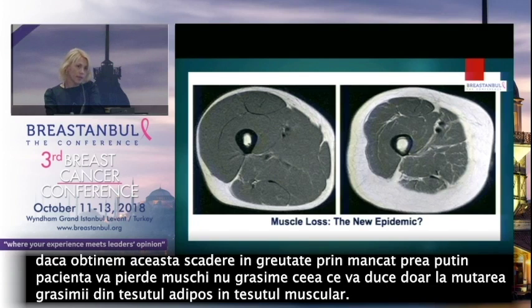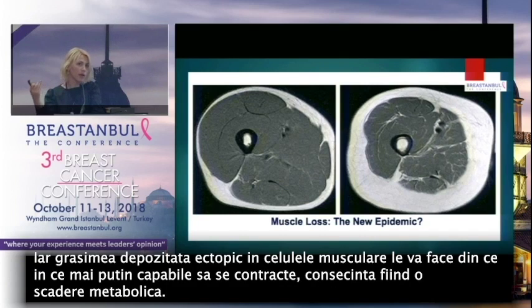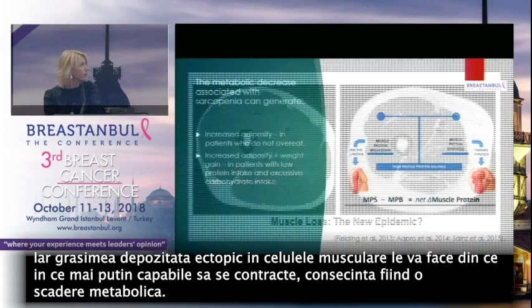If we obtain this weight loss by eating too little, the patient will lose muscle, not fat, and this will lead to just a movement of fat from the fat tissue into the muscle cells. And the ectopically deposited fat in the muscle cells will make these cells less and less able to contract, and the consequence will be a metabolic decrease.